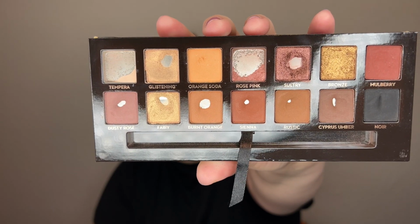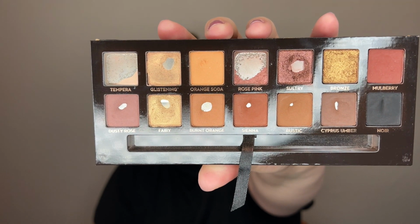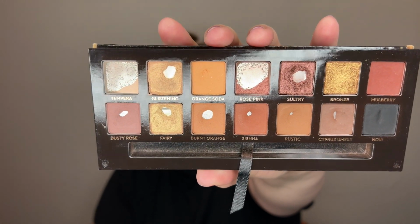Next, we have Fairy, which was also meant to be a focus shade for me last month, but I used it only 2 times. I've used Fairy 8 times in 2022 for a total of 11 uses. Fairy, again, I think I've shared before, it's not my favorite shade.